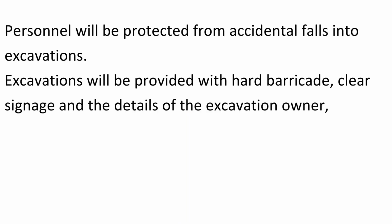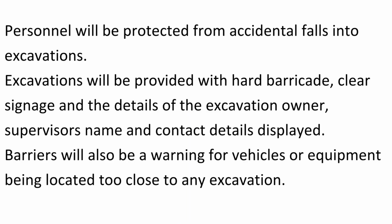Barricades. Personnel will be protected from accidental falls into excavations. Excavations will be provided with hard barricade, clear signage and the details of the excavation owner, supervisor's name and contact details displayed. Barriers will also be a warning for vehicles or equipment being located too close to any excavation.